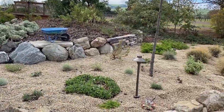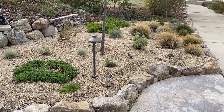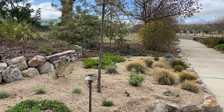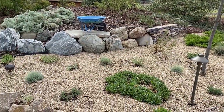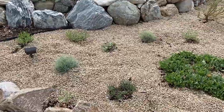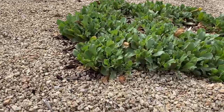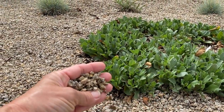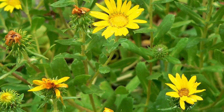Over here, this is my beach area where I've used the 3/8 decomposed granite, not to be confused with the bluestone crushed stone or the ginger fines, both of which are fine options for using for ground cover. And this is the one upsize from California gold fines. And I like it because it really does look like granite and it doesn't sink in as much as the California gold fines do.